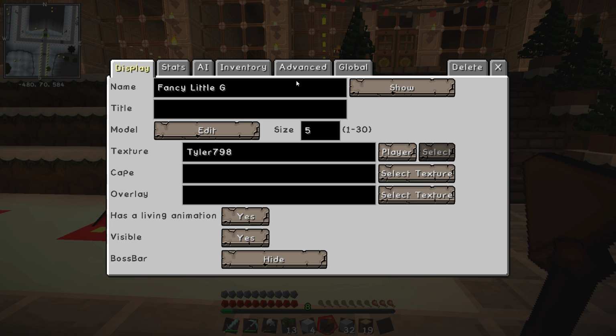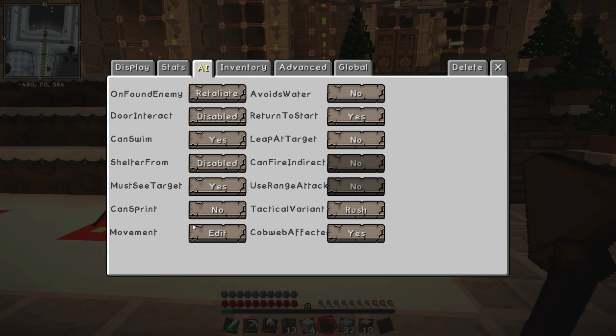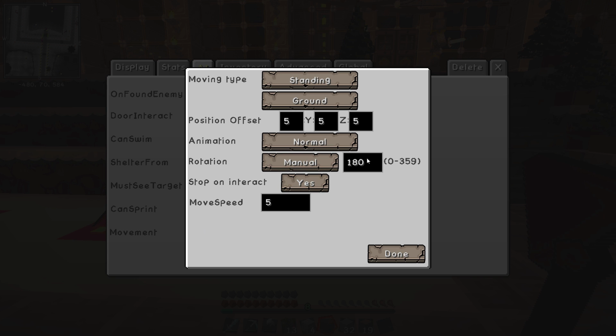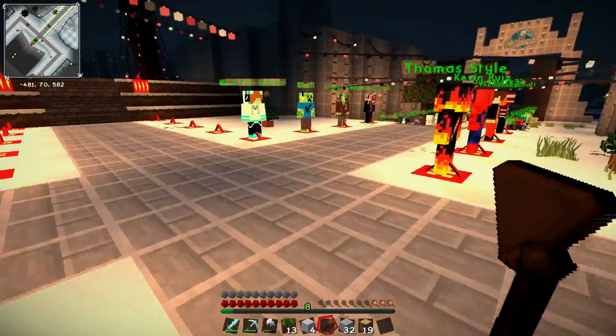Fancy Little Gamer. Does it go 180 or 360? What do you reckon? Or like 0? Oh, that's the wrong button. Let's try it, shall we? Rotation 180. That's backwards. Okay, no, it's 0. There we go. Perfect. And no animation. Perfect. Fancy Little Gamer, a little Christmassy dude hanging out here, having a good time.